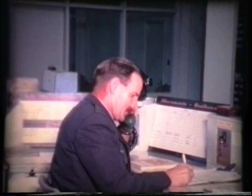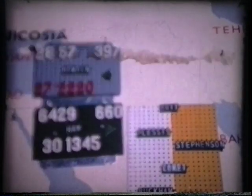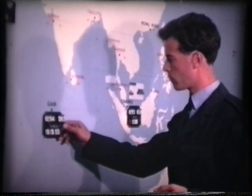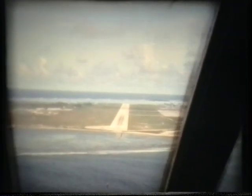The operations room is the controlling centre, and on a giant wall map the location of all Lyneham's aircraft and crews is continually monitored, and the positions indicated by means of coloured plaques. Gan is a coral island in the Maldives group in the Indian Ocean. Here, a fully equipped airfield has been built, and the old world blends with the new in a tropical setting.